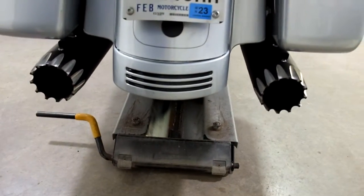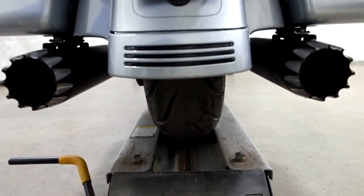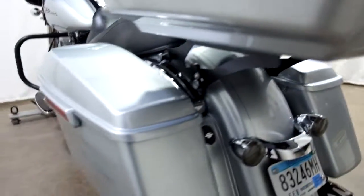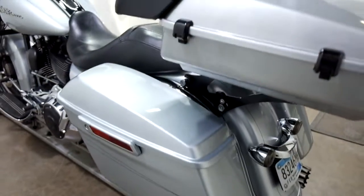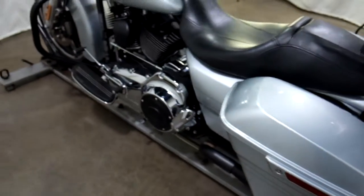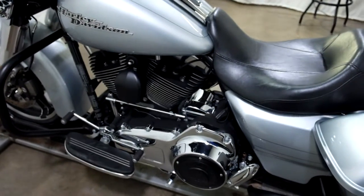Also has pipes on it, and as you can see by that back tire, it's got tread left on it, so you've got some miles left on this. And the bike is super clean. I don't find any type of big dings, scratches, dents, anything like that. No tip over damage.